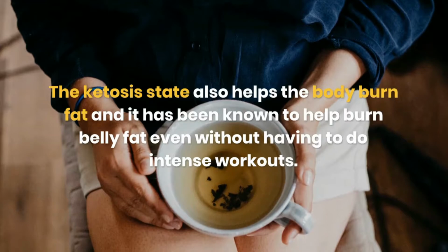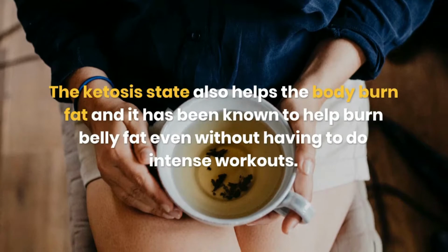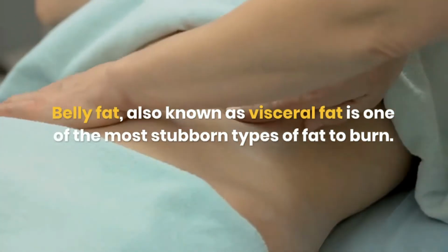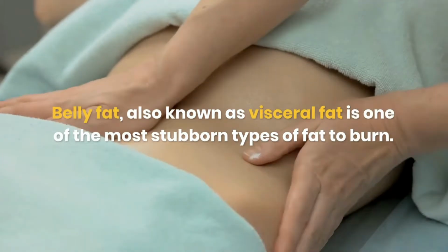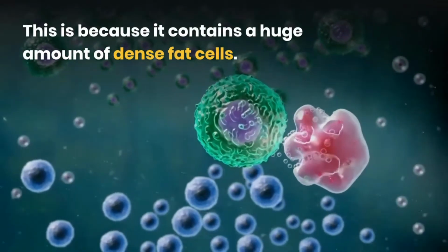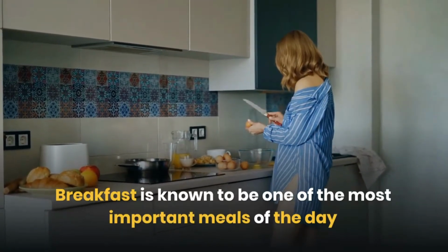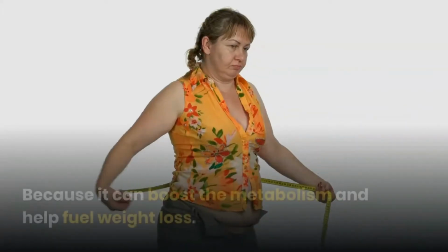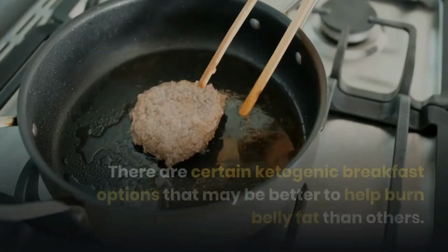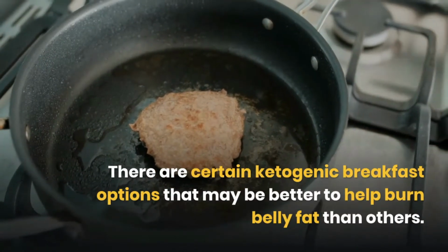When the body does not have enough glucose for energy, it burns stored fats instead. The ketosis state also helps the body burn fat, and it has been known to help burn belly fat even without having to do intense workouts. Belly fat, also known as visceral fat, is one of the most stubborn types of fat to burn. This is because it contains a huge amount of dense fat cells. Breakfast is known to be one of the most important meals of the day because it can boost the metabolism and help fuel weight loss. There are certain ketogenic breakfast options that may be better to help burn belly fat than others.